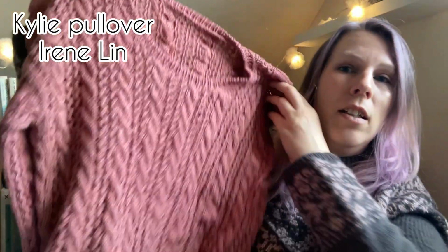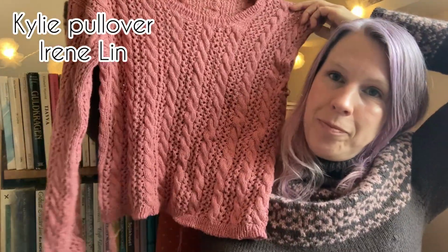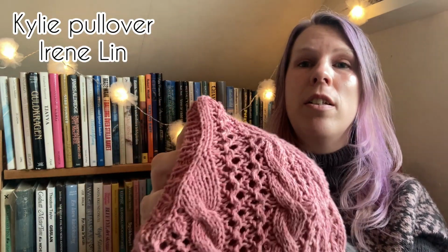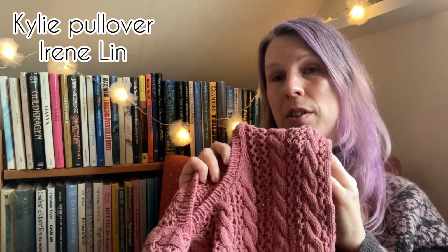Okay, next is more of a summer garment, because this is knit in a plant fiber yarn, and this is the Kylie pullover, and I have actually touched this, not in February, but I think it was in January. I was knitting a bit on this. I have all the balls of yarn here as well. So yeah, this is the Kylie pullover by Irene Lynn. And this is such a lovely design. It is a cable pattern, and there's a simple lace pattern in between the cables. This is very simple. You learn to memorize this when you're working on it, because it's all the same all over the sweater. It has a drop shoulder construction.